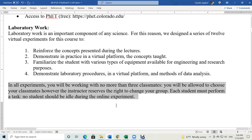In our experiment, you'll be working with no more than 3 classmates. You'll be allowed to choose your classmates. However, the instructor reserves the right to change your group. Okay, in the meantime, why don't you go ahead and start choosing your classmates for your group? No more than 4 students per group. I want you to start looking for your group members.